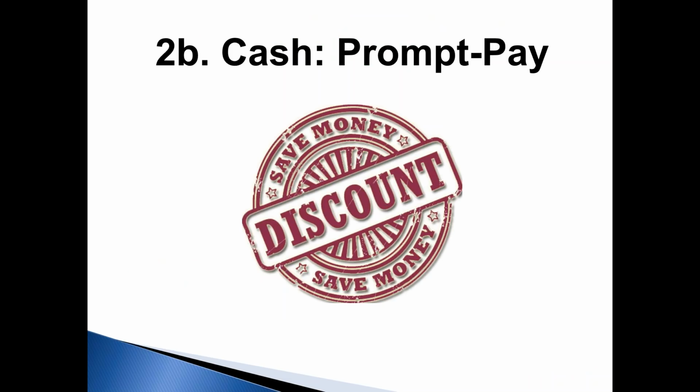Next, prompt pay. So that's the question I get: Dr. Kotler, my normal fee is $100 a visit. Now the patient doesn't have insurance or they have a high deductible, and I want to give them a discount. It used to be called time of service discount. That's really an outdated term. The term you should be using is prompt pay.